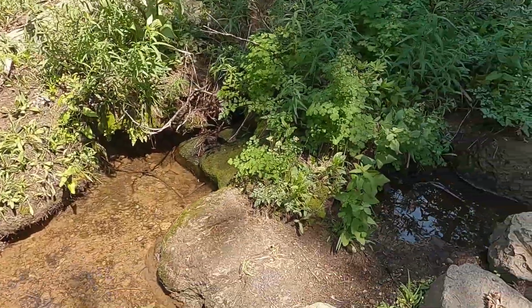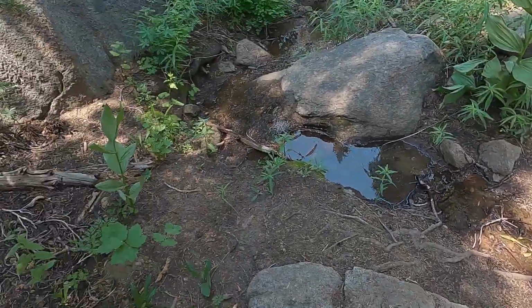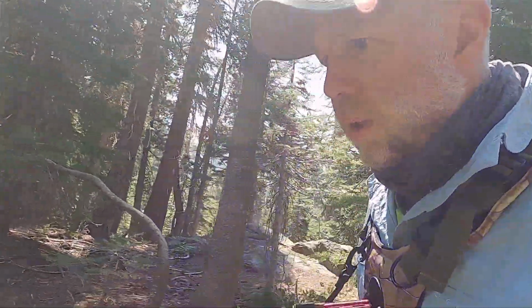And these little water features here, well, it's always worth taking a closer look because there are a lot of flowers that like to grow near them.